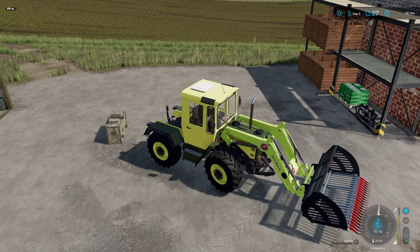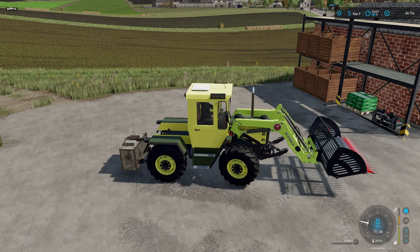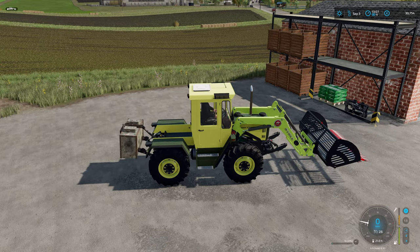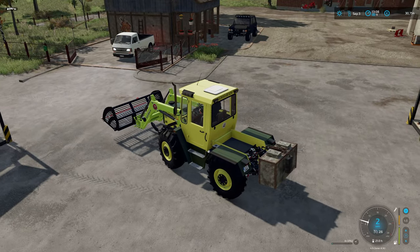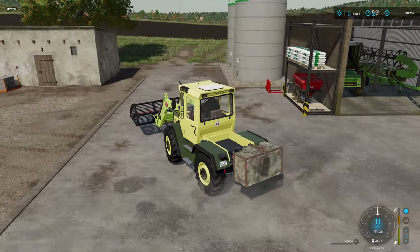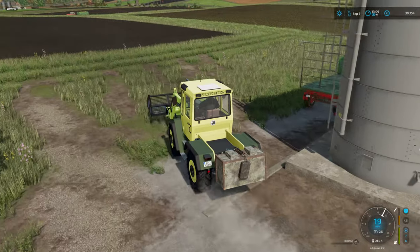I thought the Merc was going to be a lot heavier, a lot more capable. Although, to be fair, with just the pallet fork on the front, and after I took the weight off, the Ursus pretty much did a somersault. It's a little bit better, but let's see how it manages once it's got some stones in it, because we're now going to go stone picking, and we're going to do it this way.